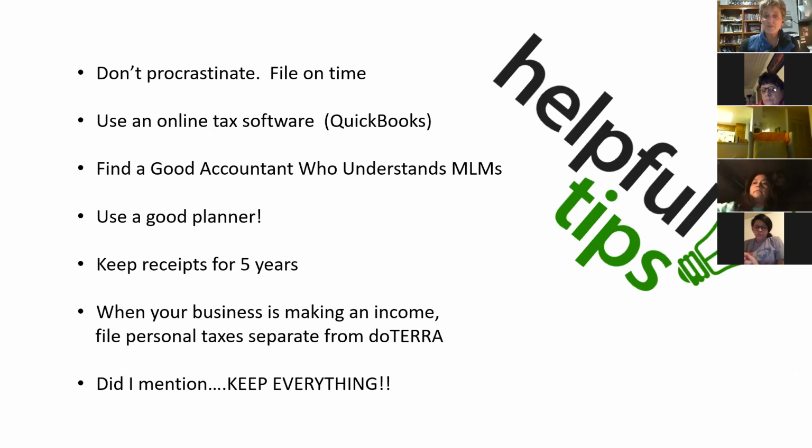When your business is making an income, and I've already talked about this, you're going to want to file your personal taxes separate from your business taxes. So I've got 2 envelopes here. One is for our personal taxes from last year, and this is for our business taxes. And when you do see an accountant, they will definitely want you to verify the difference. Now, some of us have more than one business. Like I'm thinking about my friend who has a photography business and she's doing doTERRA. They will file separately for each one of those businesses as well.